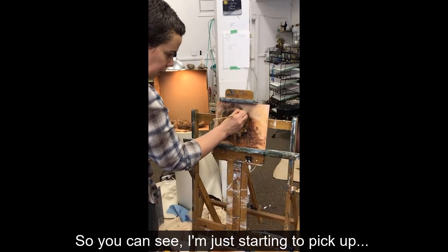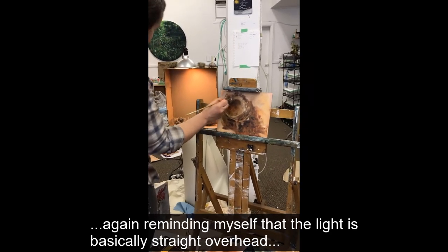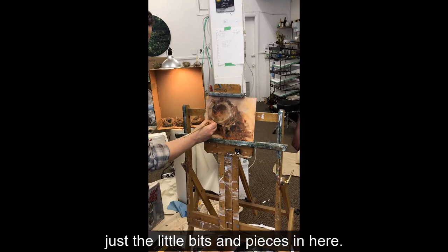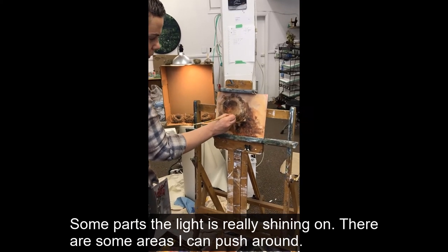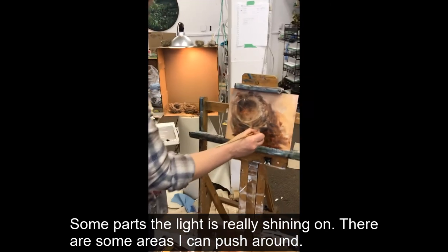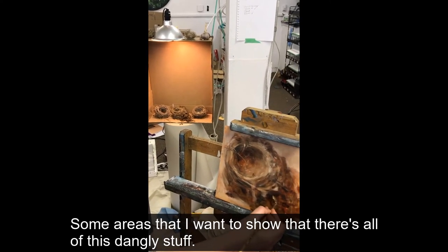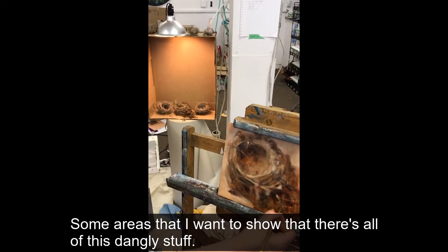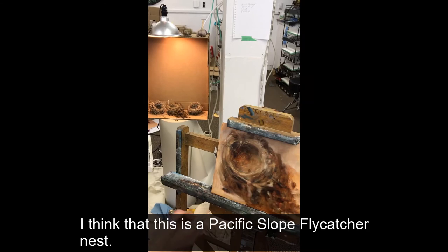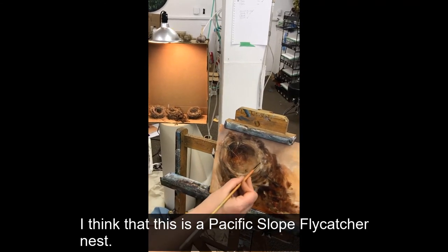So you can see I'm just starting to pick up, again, reminding myself this light is basically straight overhead. There's some little bits and pieces in here. Some parts that the light is really shining on. Some areas that I can push around, and some areas that I want to show that there's all of this dangly stuff. I think that this is a Pacific slope flycatcher nest. I could be wrong.